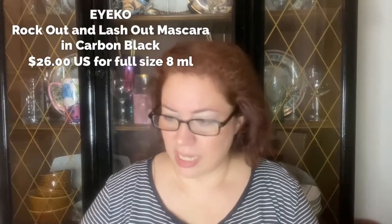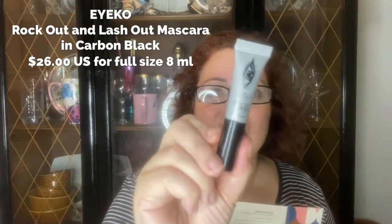The next thing in here is the Aiko Rock Out and Lash Out Mascara in Carbon Black. I've heard of this brand. I have gotten mascara from them before. What makes them distinct is that they come in a tube like this. I don't want to open it just yet because I don't want to get air in it, but it's a squeezable tube, and then you pull this out and it has an applicator. Once you open up mascara, the clock is ticking. Once air gets introduced, even in the slightest way, it starts to dry out. It's inevitable, no matter how careful you are, because you have to insert the applicator back into the bottle in order to get more out.